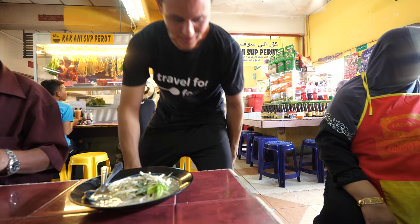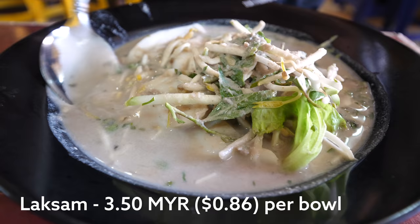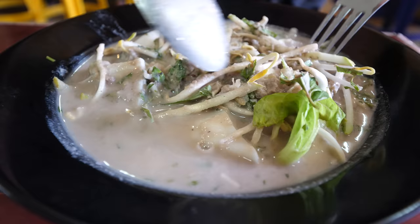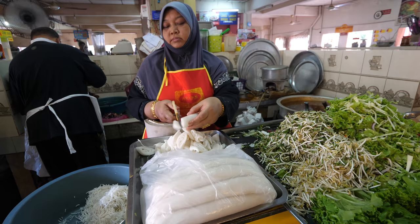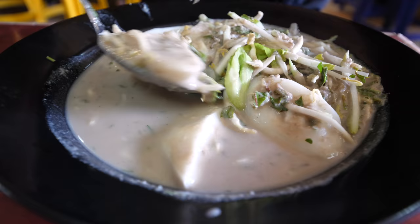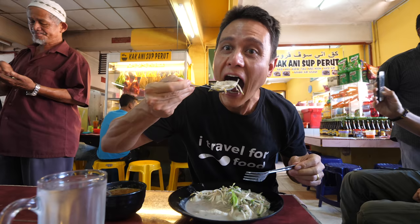Okay, I got my bowl of laksam. I'm gonna sit here. Everyone is so friendly. Hello. You can see the laksam, it's a coconut milk based gravy. There's a lot of herbs in here. Again, there's bean sprouts, I believe there's the rau ram, the Vietnamese coriander, and these are the noodles, the laksam noodles. It's like a thick noodle roll which they slice into a roll up. So that's a full noodle roll.